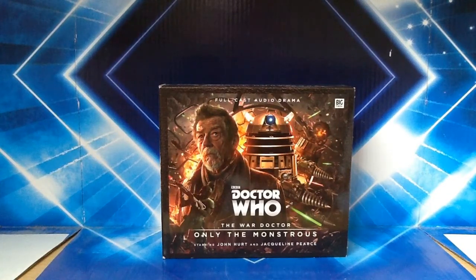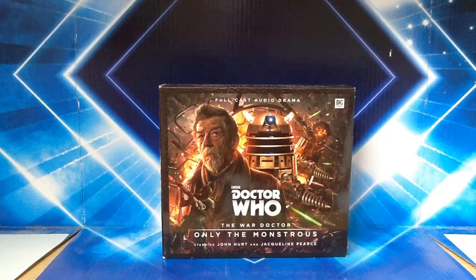It lasted centuries. This is just a tiny fragment of all the stuff that goes on in the Time War. The themes surrounding war, loss and destruction are heavily highlighted here. Another thing I really like is the title of the set, as we really get the true meaning of Only the Monstrous at the very end of this set.